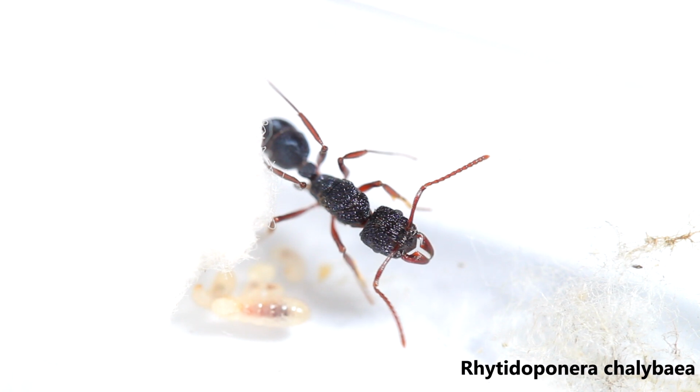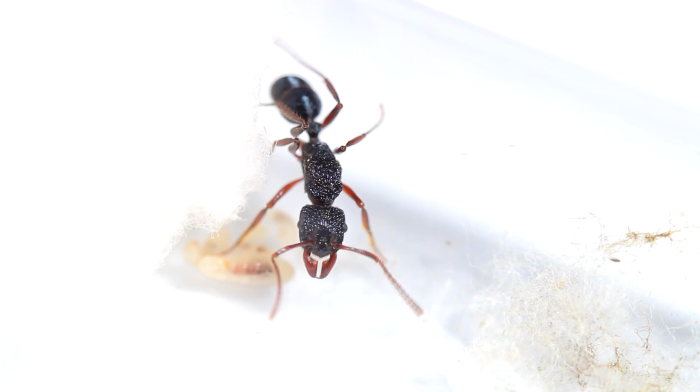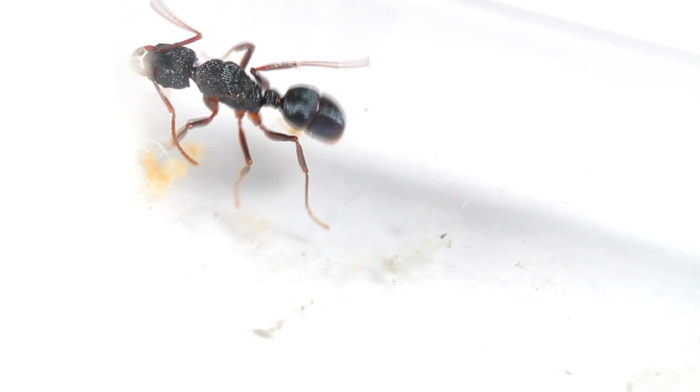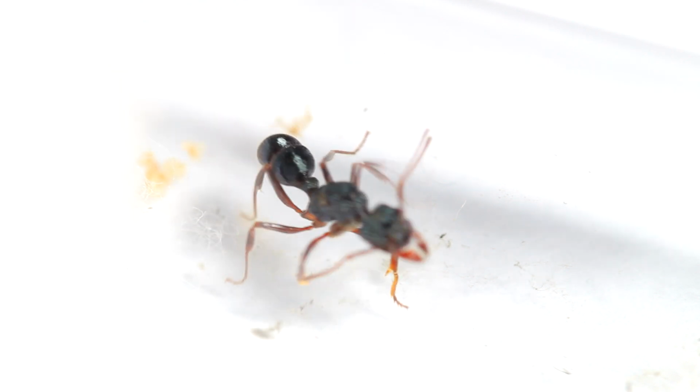Another species of pony ants I currently have are these Rhytidoponera chalybea, which are slightly larger and less common than their green cousins. They display a remarkable deep metallic blue on their body with reddish brown legs and large unique mandibles.